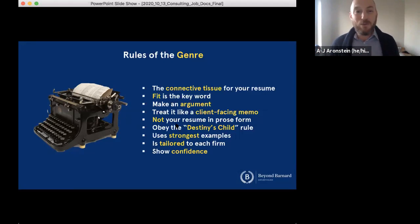Okay, so what is a cover letter? To me, a cover letter is the connective tissue for your resume.